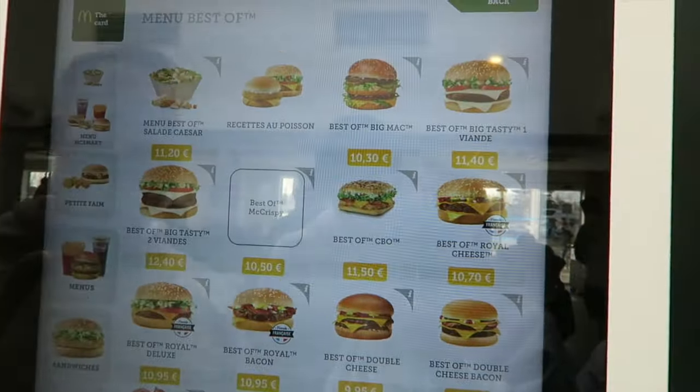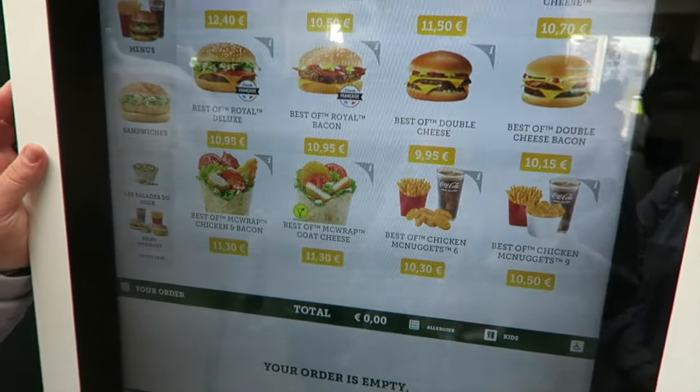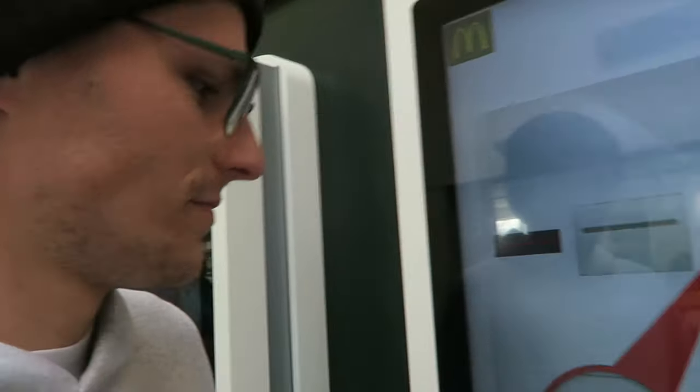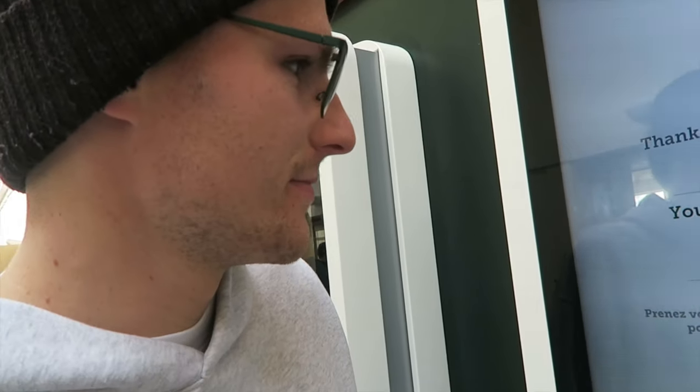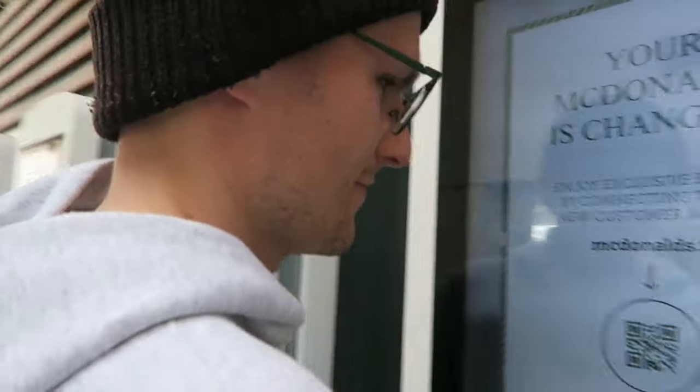Interesting. Look at all this. What are you thinking, Char? There's also a cafe just there. Here we go, Mackie's in France. First one of the trip. Not the first one, it's the second one. We've had two McDonald's in less than 24 hours. We're on holiday.